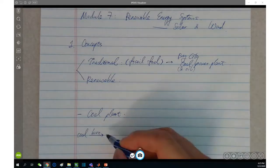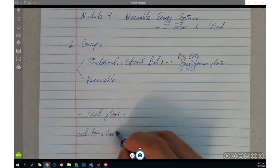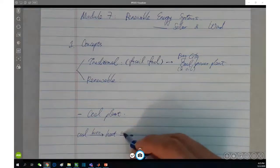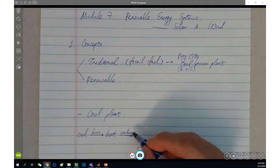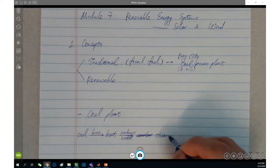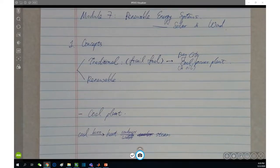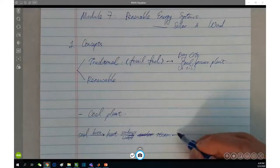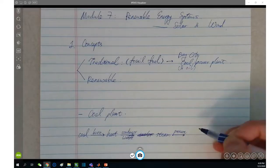Okay, so we heat water to generate steam. How about this? What can steam do for us? You generate a bunch of steam. What is it for? Pressure. Pressure, very good. Yeah, pressure. Steam has very strong pressure.